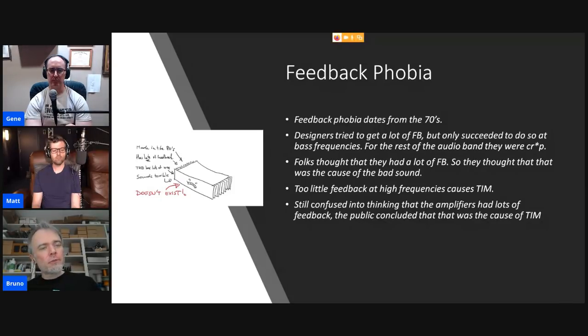At 20 kilohertz, you've got 10 times feedback, i.e. 20 dB. That's not a lot. And then only at 2 kilohertz, you get 40, and at 200 hertz, you get 60, and so on. But that was a bit confusing because people thought that these amplifiers had a massive amount of feedback. Well, only if you look at the very low frequency end of the graph.